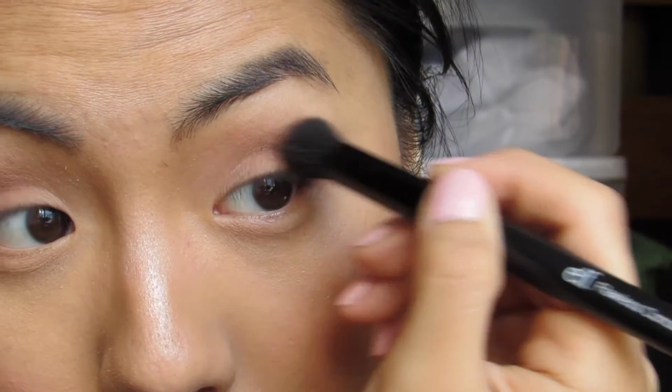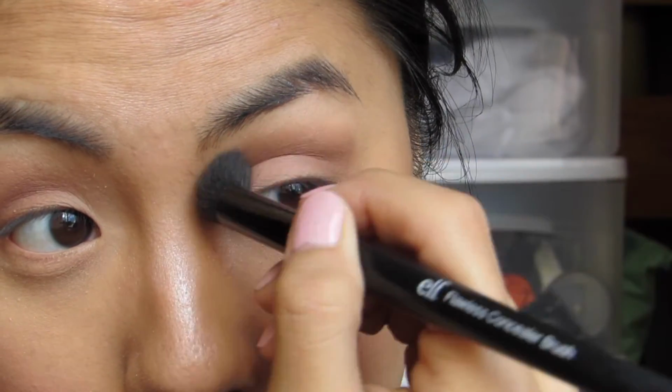This is the other e.l.f. Flawless Concealer brush I was talking about. I'm just taking that in my crease.